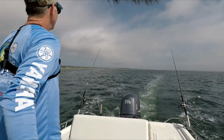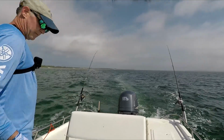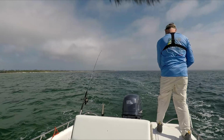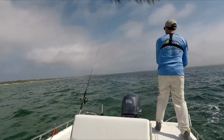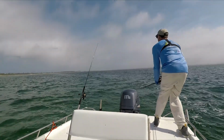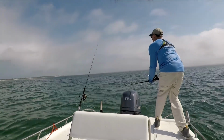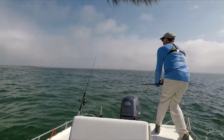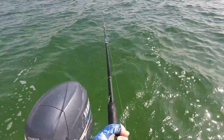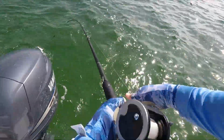Oh, I believe we got one. Let's see here. Yeah, got a double. So let's get the shallower one in first. Saw that. I don't know if that caught on camera, but the fish on the other rod jumped like it's maybe a ladyfish or something. Here we go. We were successful in keeping everything untangled. Here come the fish. One Spanish mackerel and one bluefish.